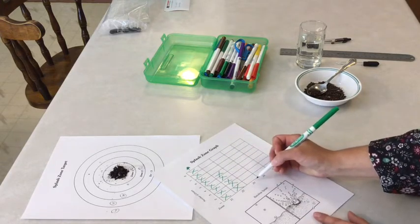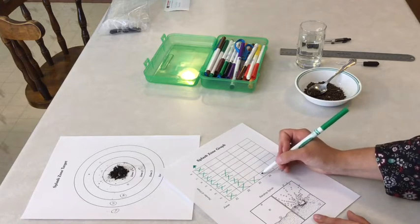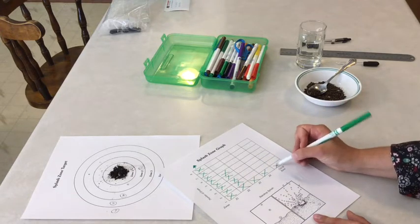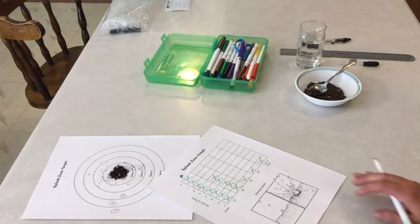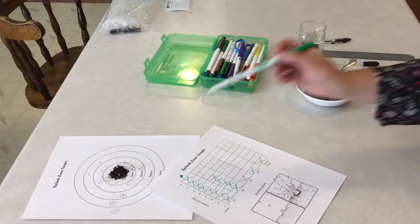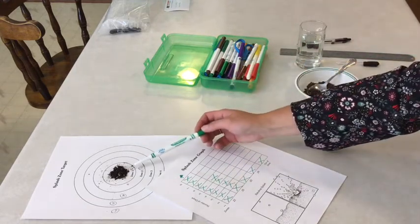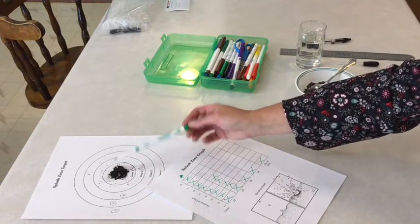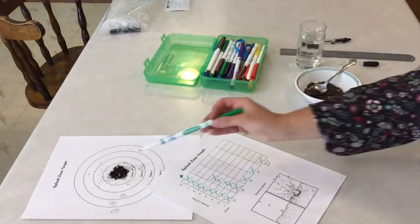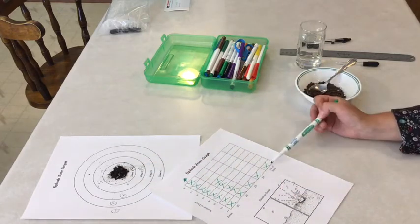In zone 3, we had 1. In zone 4, we had 1, and out of the zone, we had 1. Okay, so this tells me that just a few raindrops can move soil not very far, but even out here to zone 1. But even just those same raindrops can move soil all the way to zone 4 and out of the zone even.